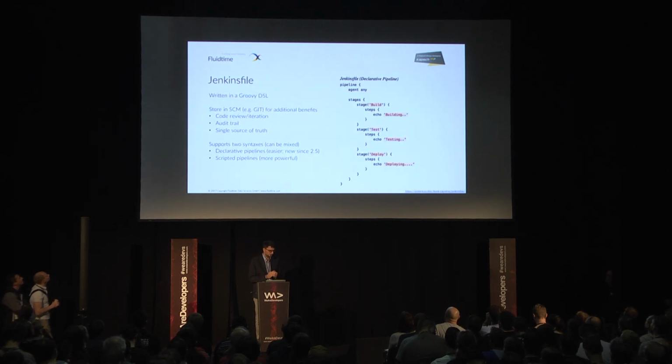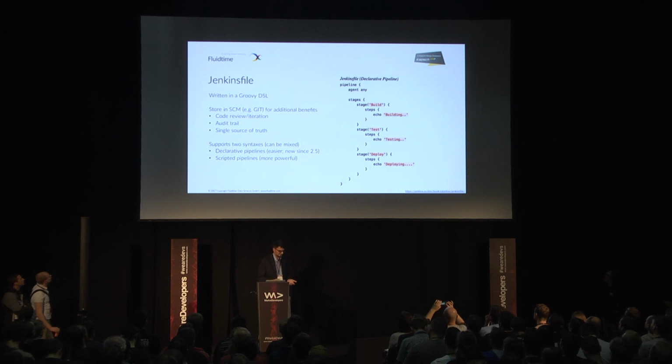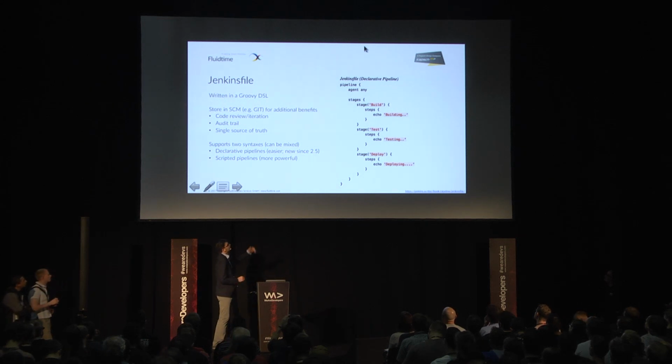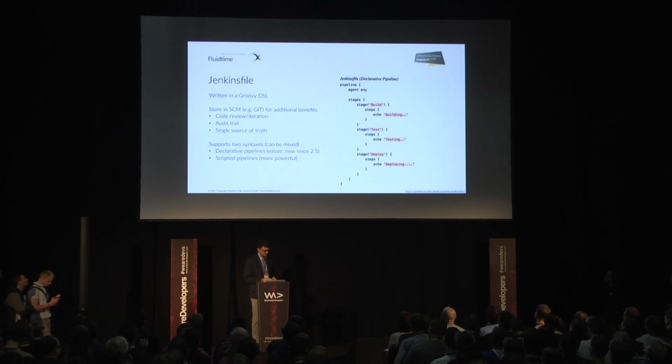So the nucleus of this whole thing is the Jenkinsfile. And the Jenkinsfile is written in a Groovy DSL. It's like, come on, another DSL, another programming language I have to come up with. But it's not that bad. So that's how it looks. You have a pipeline. It can have an agent, so you define on which machine it runs. And then you have stages. And you have your build stage, your test stage, and deploy stage. And they can have steps. But it's getting more complicated than that, of course.